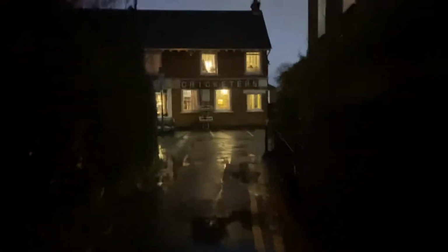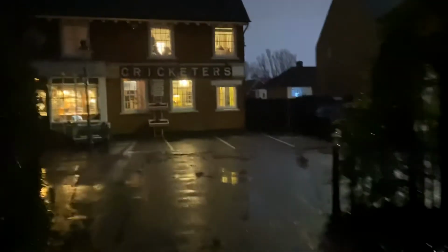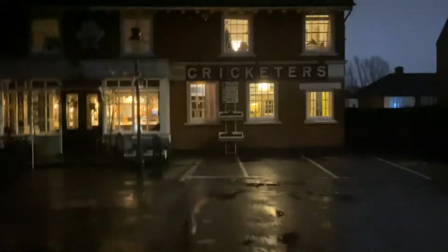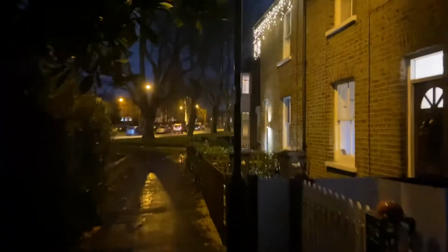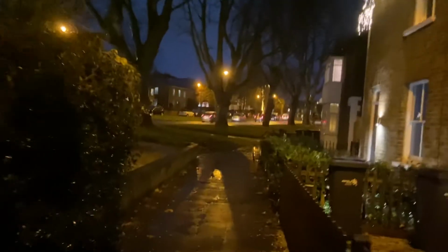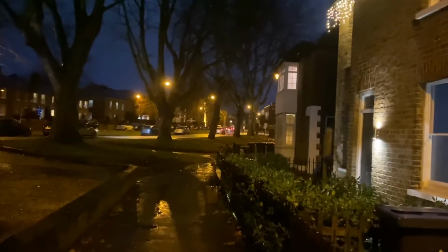Unfortunately, this is day one of another sort of semi-lockdown, so the pubs are all closed, which is a blow. But I did want to show you some of the detail up there on the brickwork. There's another sort of cricketer mural, which is nice, and then these lights which would normally be on. And it's such a shame because this would be lit up in a very Christmassy holiday style, so hopefully that situation will change again at some point.